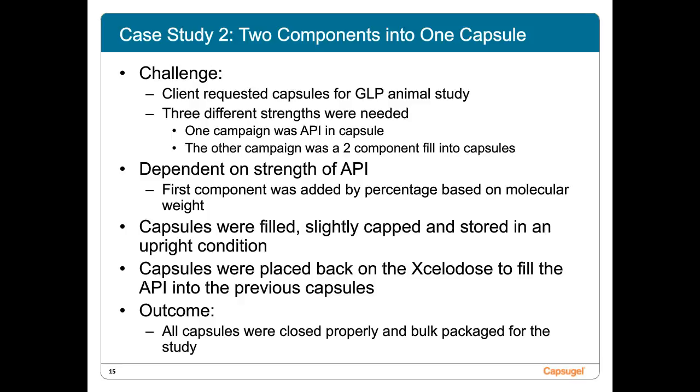I just want to jump in here and clarify that with case study 2, which Mark was just describing, that was done on the 120S, which is the semi-automatic machine, lots of hand opening and closing of capsules. It's not capable to do a 2-component fill on the 600S machines.